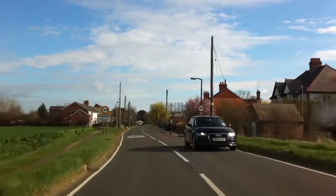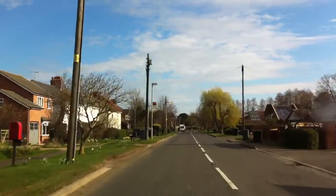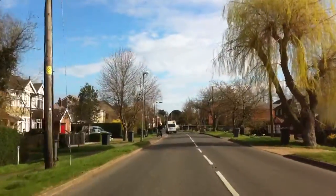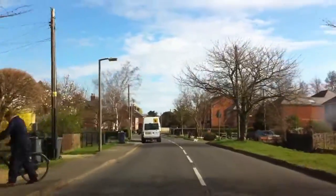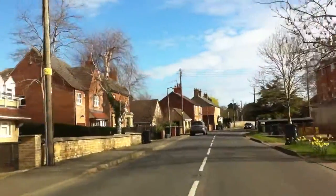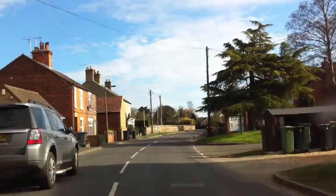Signs there for 30, white van, cyclist oncoming, coming towards me, checking my mirrors. Bins to the left, driveways, anything could be reversing out those drives, keeping an eye on the cyclist there. Looking beyond this white van, seeing the cat, checking my mirrors. Got houses, front gardens, so my eyes are looking left and right, they're coming in and out of range. By that I mean fairly near the vehicle and then well beyond the vehicle.